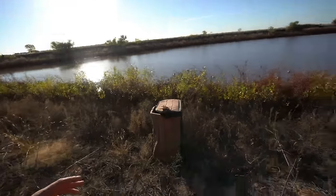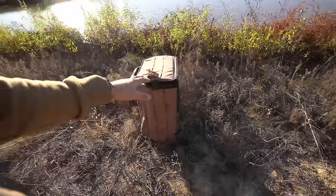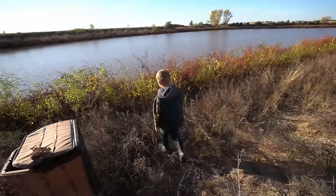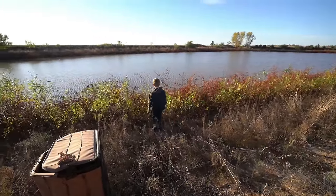Haven't seen a duck in I don't know how long. Put the dog blind out here. Just started trying to tear down. There's a duck right in our face. Should we wait it out? Huh? You don't know? It is going on 9:30.